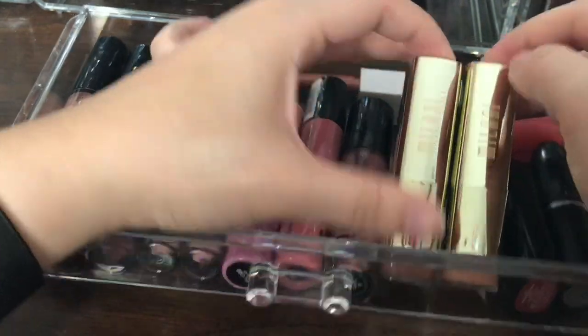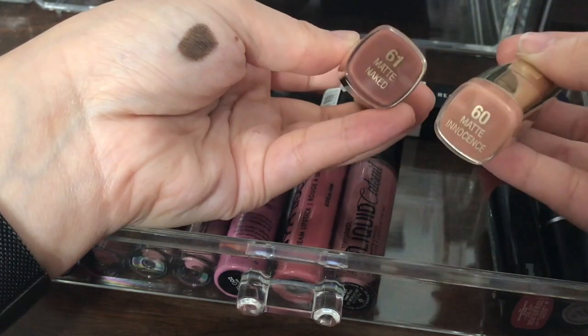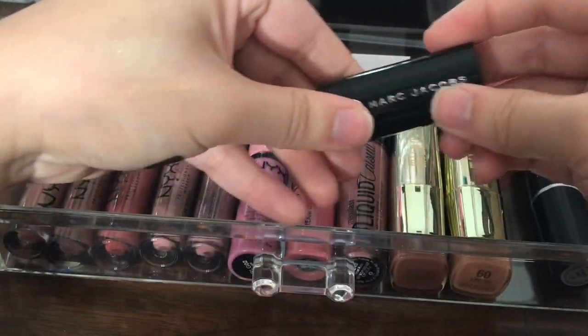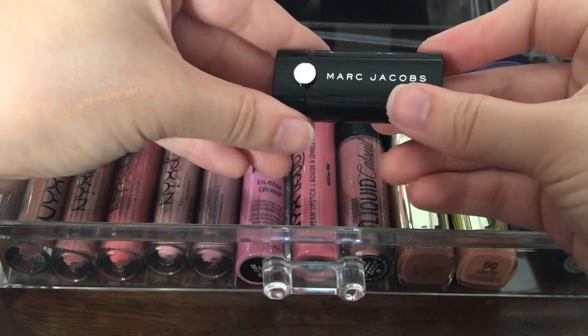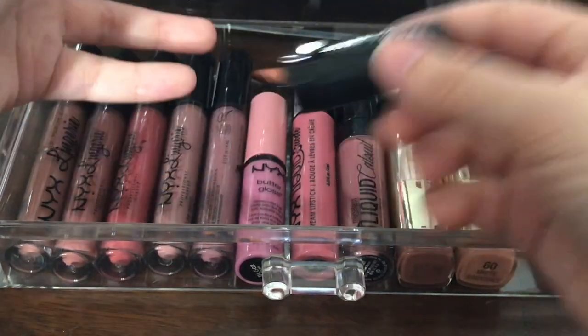I have 2 Milani lipsticks. I have Matte Innocence and Matte Naked. And then I have the Marc Jacobs Kiss Kiss Bang Bang lipstick from the birthday thing at Sephora from like 2 years ago or something. I don't remember when it was, but I like the packaging.